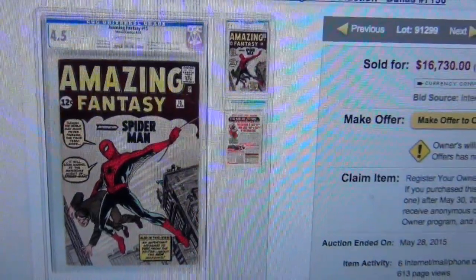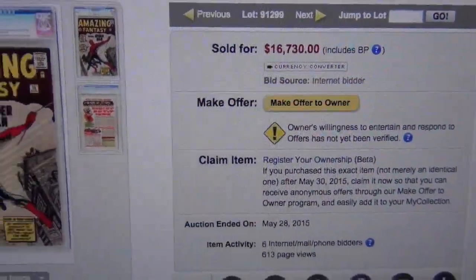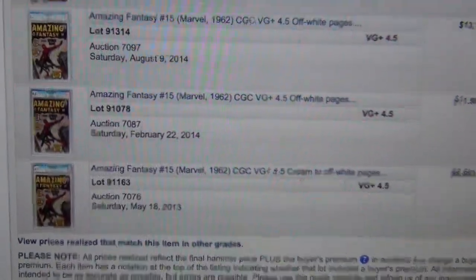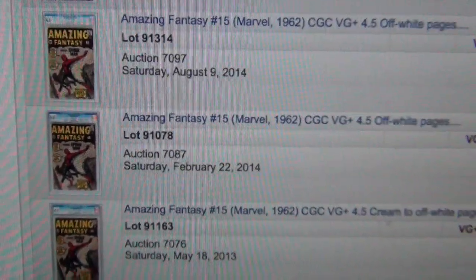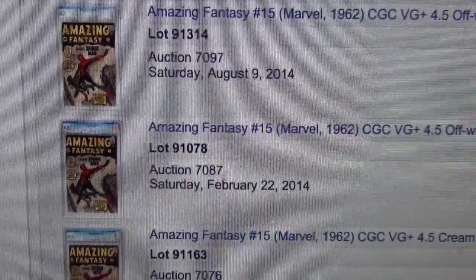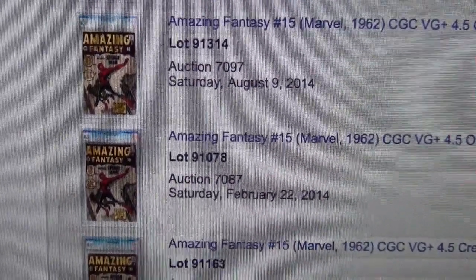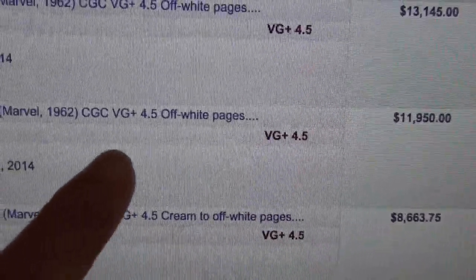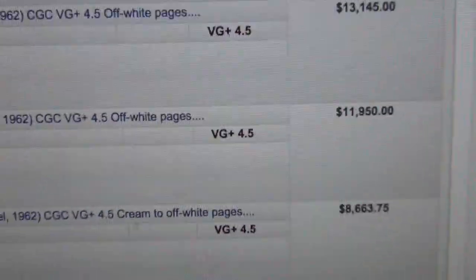So here is a 4.5 Amazing Fantasy 15 that went for $16,730. And if you compare it to other copies that were auctioned off last year, just look at this. May of 2013, February 2014, August 2014. And just look at the price. Sure, the page quality is slightly worse, but just look at the prices. Keep going up and up and up. Literally almost double.